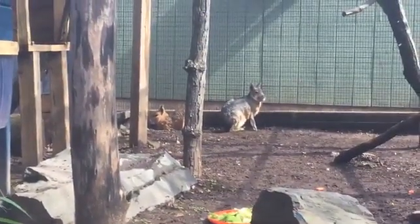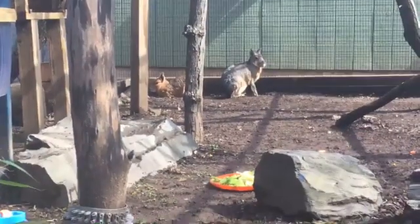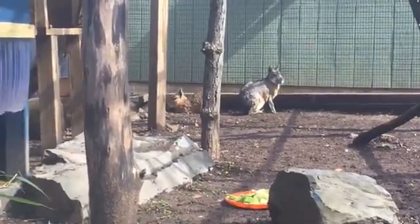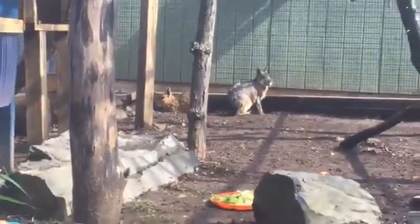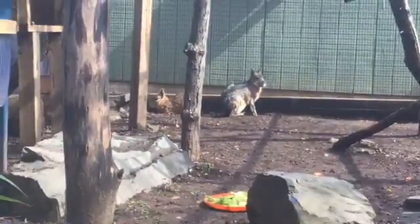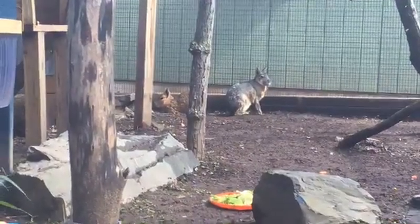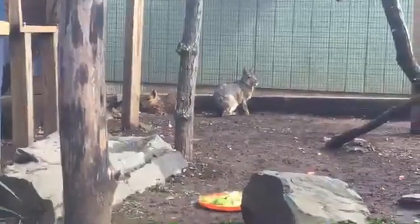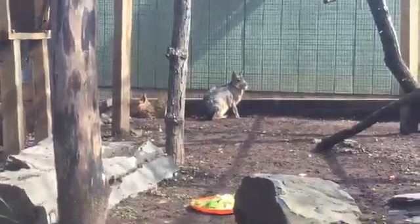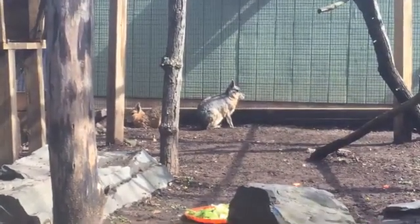So we have someone whose name actually might be Mara, wants to know how old are they and where did they live before coming to Elmwood Park Zoo? So these guys both came to us from Staten Island Zoo in New York. They used to live indoors with some monkeys, and they're both very close to 8 years old, which isn't too old. In the wild they can live to about 14 or 15 years old, so they're right about middle-aged right now. Digger is a little bit younger than Rocket. He's only younger by a few months though.